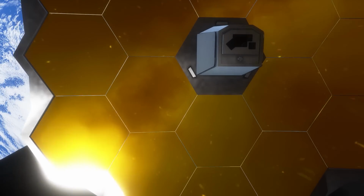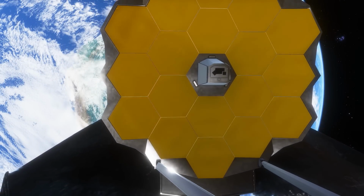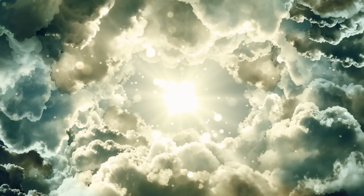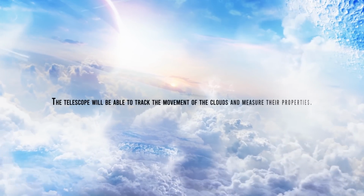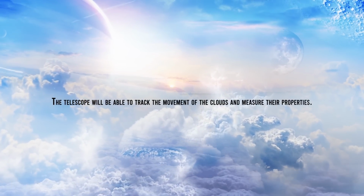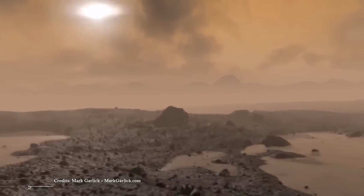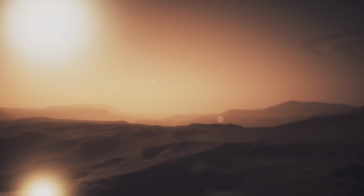The James Webb Space Telescope will be able to study these clouds in unprecedented detail. Its advanced infrared capabilities will allow it to peer through the thick haze that surrounds Titan and get a clear view of the clouds. The telescope will be able to track the movement of the clouds and measure their properties, such as their temperature, composition, and altitude. This will provide valuable insights into the processes that drive the weather on Titan and how they are affected by the moon's seasons and its distance from the sun.